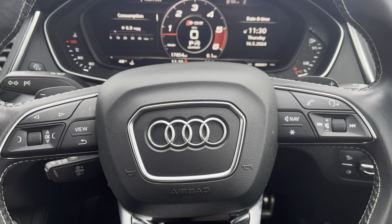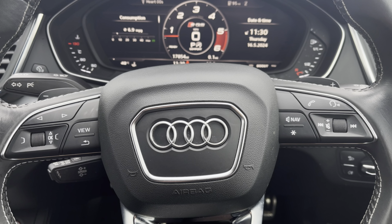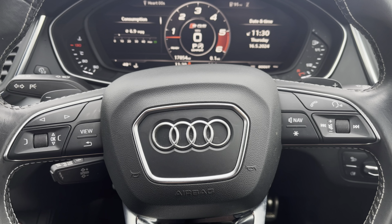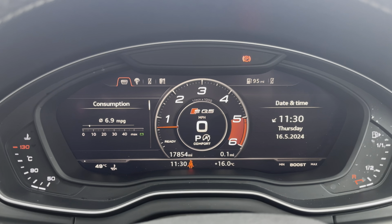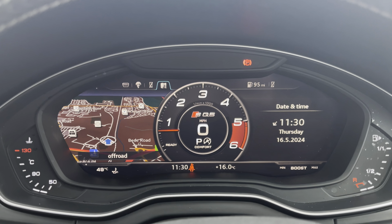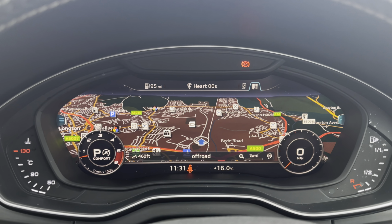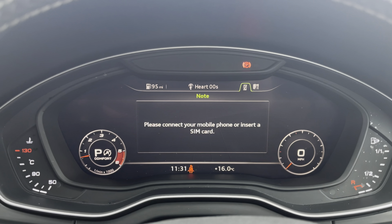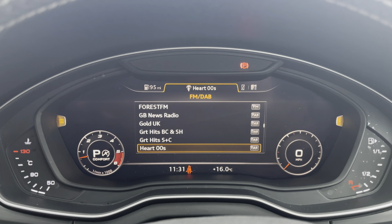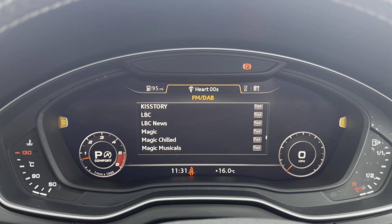Behind the wheel you have the three-spoke multifunction steering wheel with the controls to the Audi virtual cockpit right at the driver's fingertips and a gear shift paddle for a more convenient drive. The Audi virtual cockpit displaying key features in the driver's view, such as a wide view of the 3D navigation map, so no need to take your eyes off the road. Connection of your mobile phone device to stay in touch with friends and family, and a wide selection of your favourite DAB and FM radio stations to choose from.